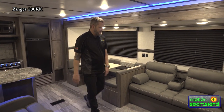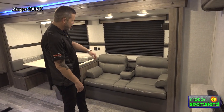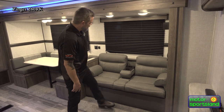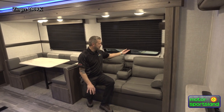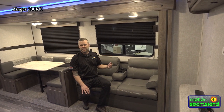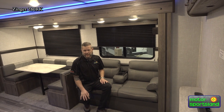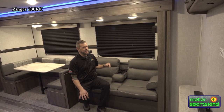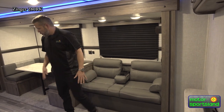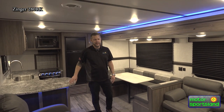And then you've got the jackknife sofa, really good looking. It's got the armrest, cup holder, these really good looking soft blinds, guys. No one can see through these. And you have to remember, the trailer's already tinted on the outside, so it's not like people can see in here to begin with, but with the blinds, you're literally blacked out from outside. Okay, so ducted heat, as you can see, and ducted AC.